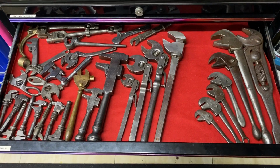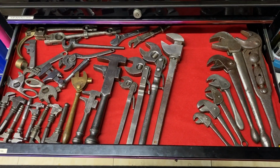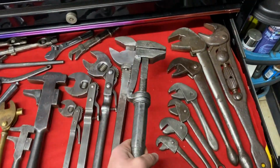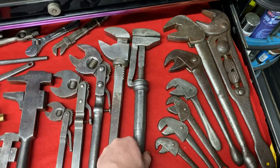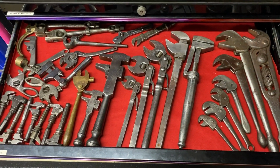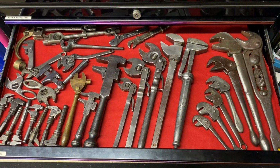I would say this is my better or best French drawer, or at least I believe them to be French wrenches. And we've got this wonderful, rather nice one from France, early version. So I think that's a nice addition to the French drawer, if I don't say so myself. Really pleased with that. Next.